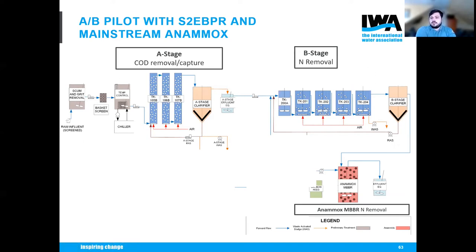The way to do Anammox here, or what we intended, is that the intermittent aeration and aggressive SRT control can hopefully lead to NOB out-selection. Or in the Anammox reactor itself, we can add supplemental carbon to do PDNA, partial denitrification Anammox.